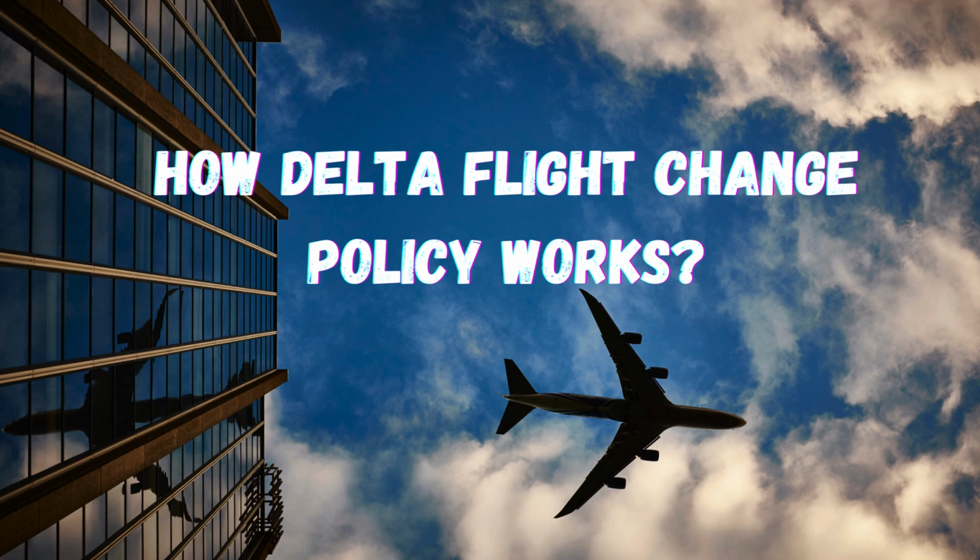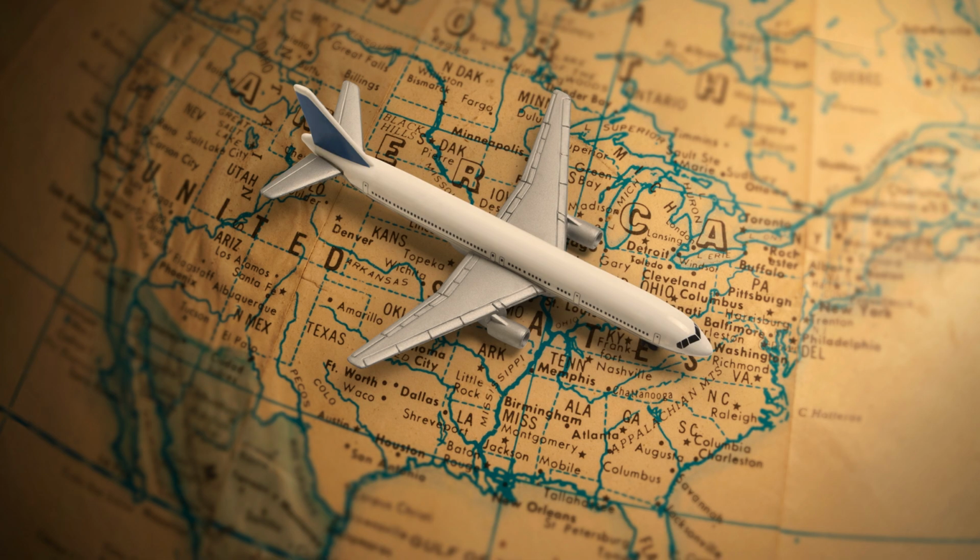How Delta flight change policy works. You don't have to pay a flight change fee for a refundable flight with Delta Airlines. However, an additional fare difference for the seat upgrade has to be paid, which is between the new fare and the original fare as per Delta flight change policy. You will have to pay a flight change fee in case of changing to a non-refundable flight. The flight change fee will be influenced by the route and fare difference. For a refundable ticket, when you want to change a flight, you have to pay a change fee of $0 to $400 based on your travel route and also the fare difference as well.